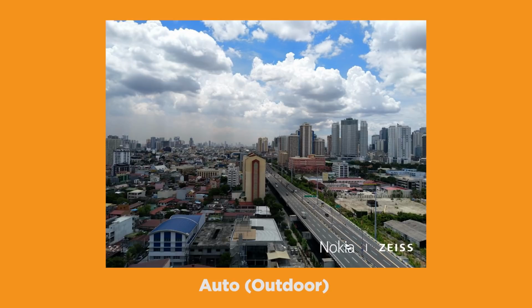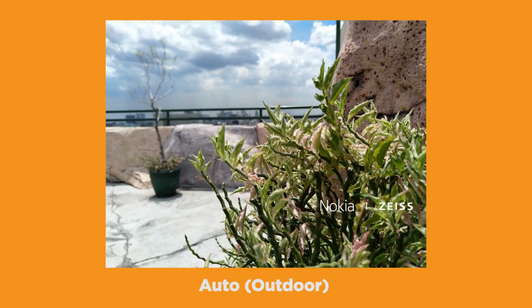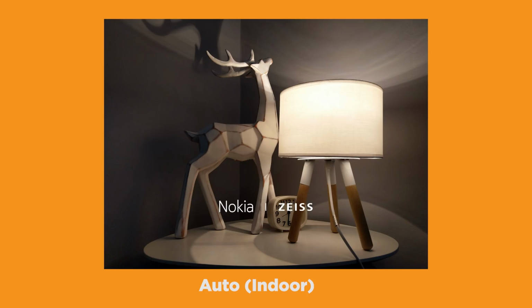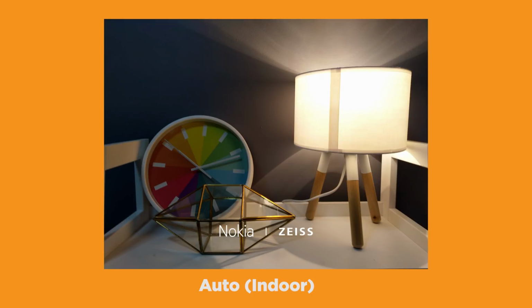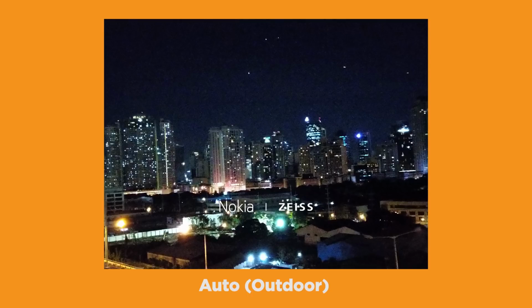Images produced by the Nokia 7 Plus are pretty much accurate in bright daylight without blown highlights. Colors are vibrant and rich. Shots taken indoors or in low light are acceptable, with just a bit of noise grain. Quality degrades further in night shots, as highlights are now blown out and quite muddy.